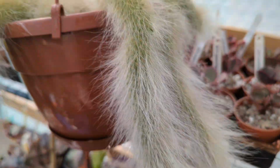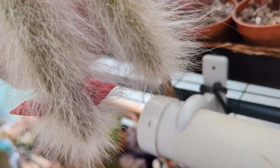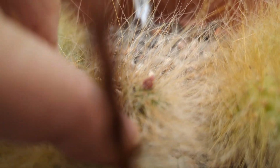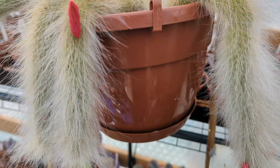So let's move on to my greenhouse. As I mentioned before, I had a monkey tail cactus in three different pots, so now I've repotted it into one. As you can see, there are some buds still. It wants to flower. There's even one small one over there, but I don't think this one will develop. The others may still have a chance to flower.